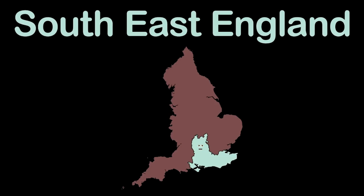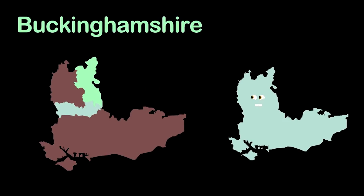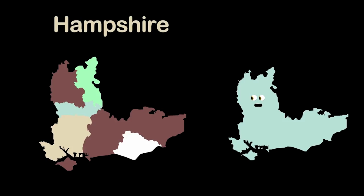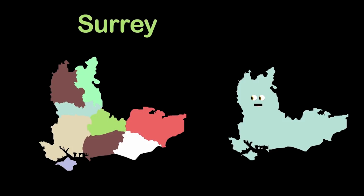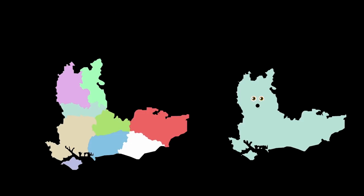I am Southeast England, located in the Southeast. I have some counties within me, let your knowledge be increased. This is Berkshire, and this is Buckinghamshire. Here's East Sussex, Hampshire, and Kent over there. There is the Isle of Wight, and over there is Surrey. There's Oxfordshire, and West Sussex you see.